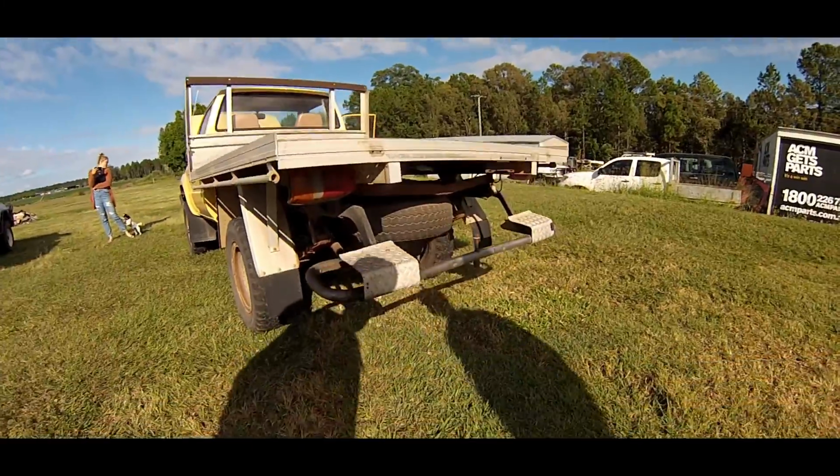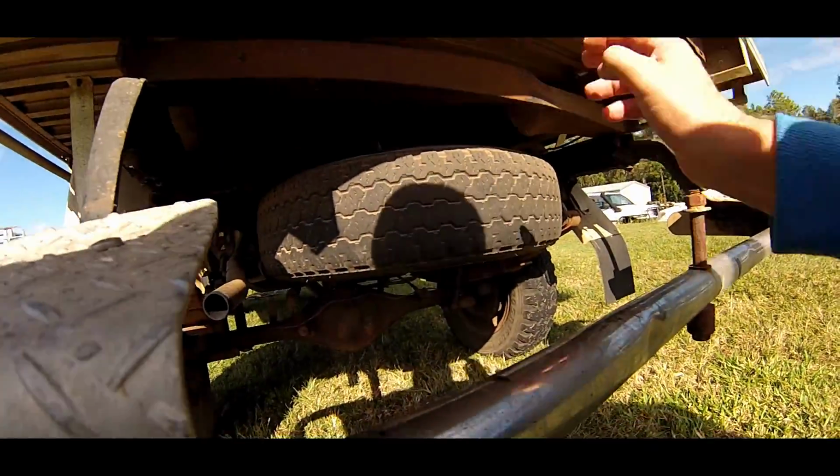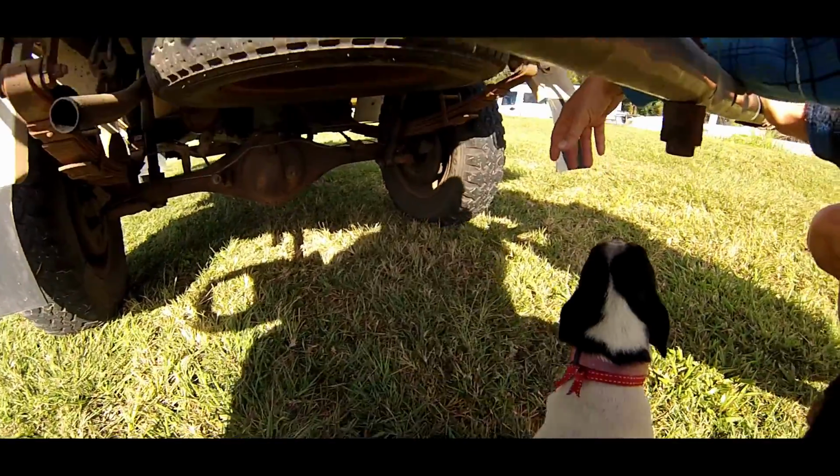Oh, God. What's this bent here? That been bent? Hello, little one. How are you? The rail's a bit bent. Hey? It's only here.